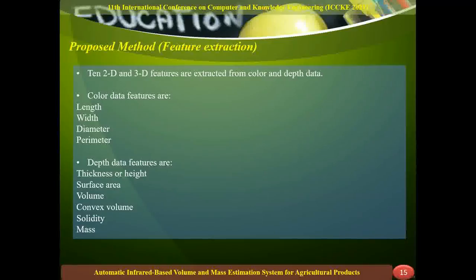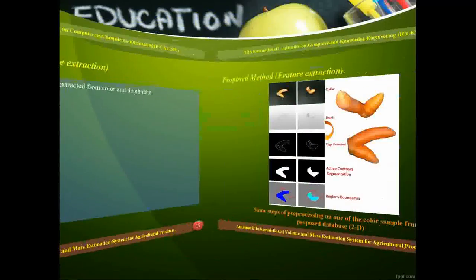So we are extracting 10 2D and 3D features from color and depth data. From color data, length, width, diameter, and perimeter features are extracted. From depth data, thickness or height, surface area, volume, convex volume, solidity, and mass are extracted.